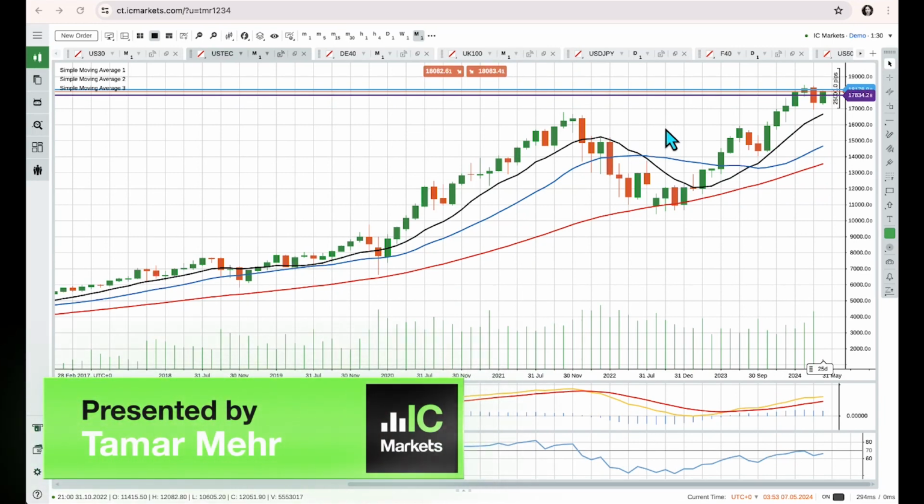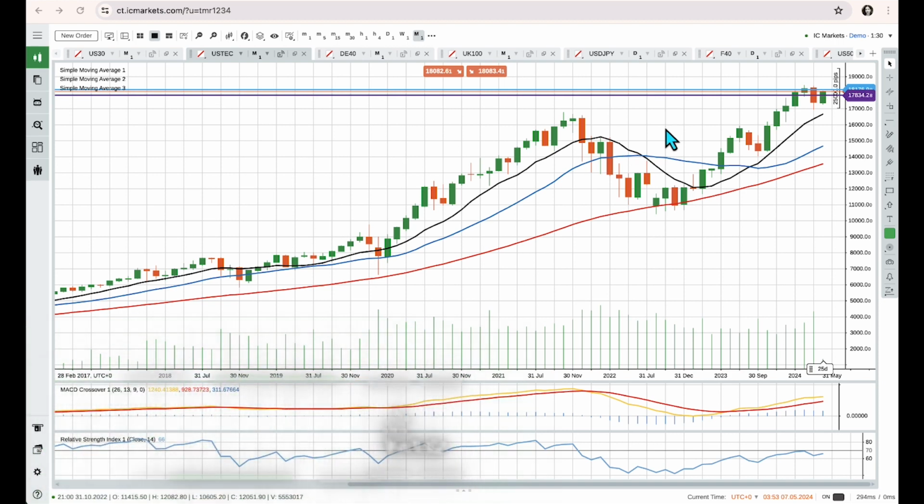My name is Tamar Mehr from Trade with Precision, and today I want to take a look at a couple of index markets around the world. And I want to start here with the Nasdaq, and this is the monthly chart. And as we can see, we are in an uptrend. It's a very nice uptrend.